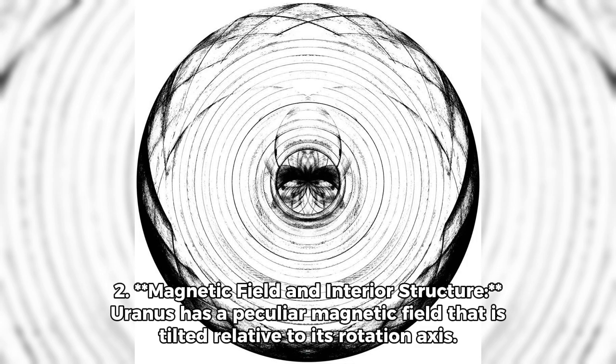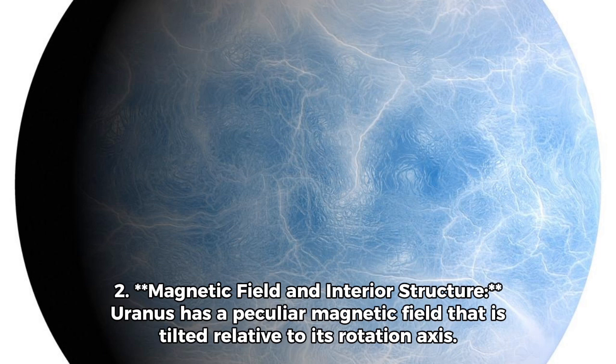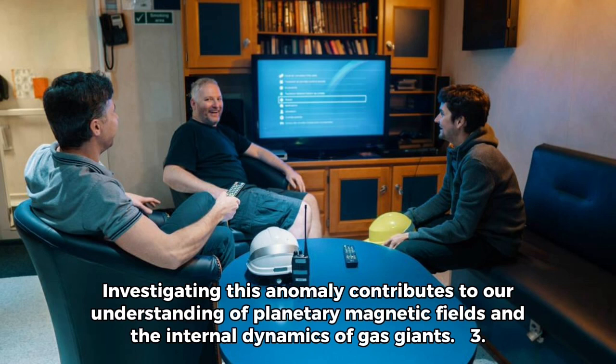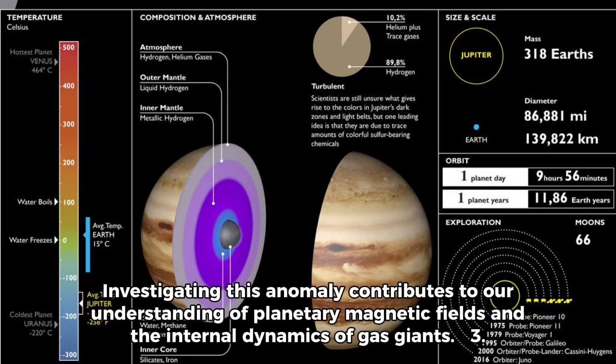2. Magnetic field and interior structure. Uranus has a peculiar magnetic field that is tilted relative to its rotation axis. Investigating this anomaly contributes to our understanding of planetary magnetic fields and the internal dynamics of gas giants.